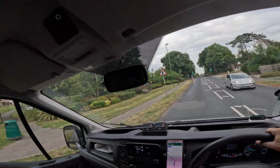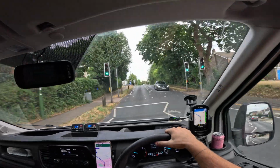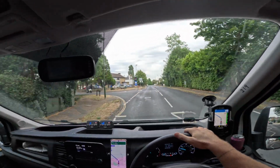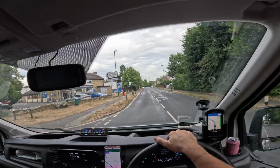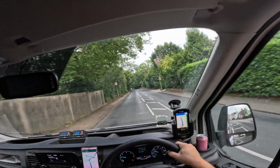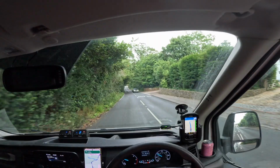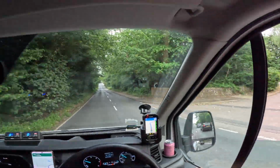So when I was doing my 2-3 p.m. deliveries, it was about 23-24 degrees, and now it's reading 25, and I can feel it because I'm absolutely boiling, but I don't know how it's getting hotter. Alright, just coming into a 40 miles per hour road now, which is nice, get some air in the van. Close my window up a little bit.